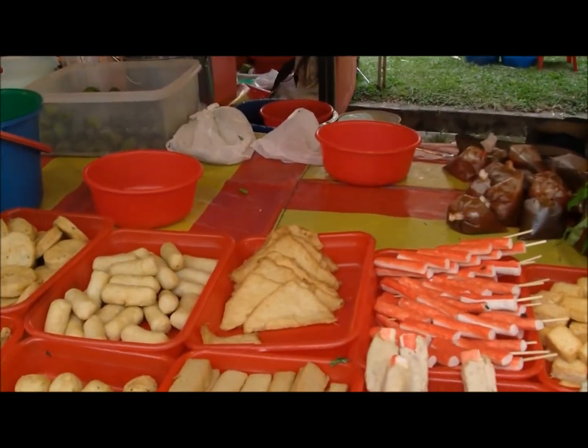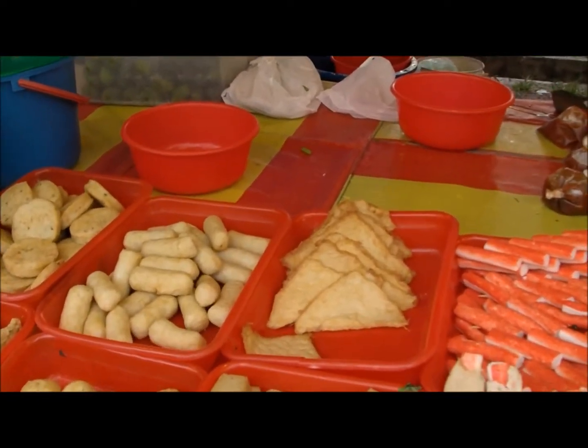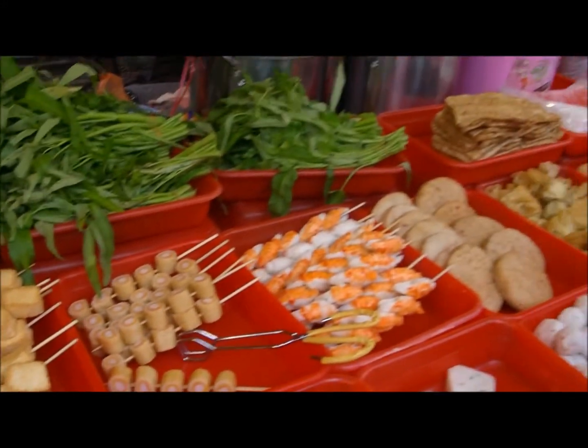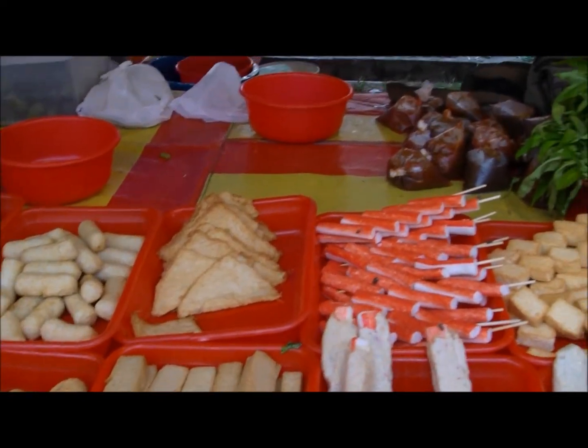Now, like I did mention earlier, we Malaysians do eat quite a lot during breaking of fast. And this is part of, we call it, something like Yong Tau Fu, for breaking of fast or buka puasa.